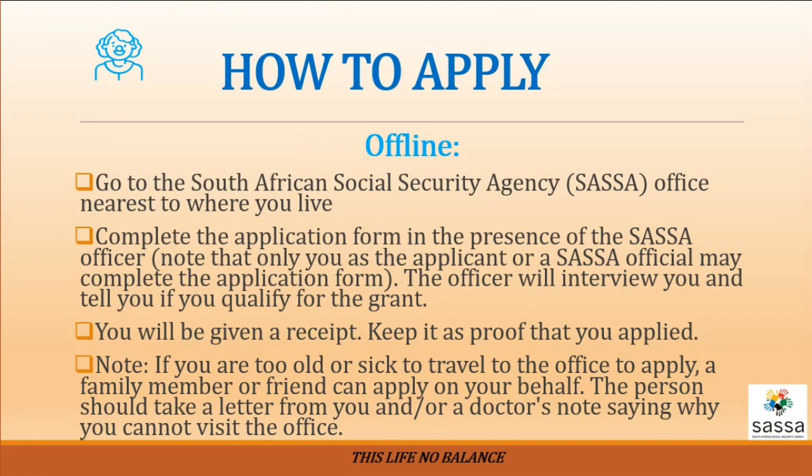Then how do you apply? There are 2 ways to apply for old age grants. The first one is offline. It's the traditional one that we have been doing over all these years. What you're going to do is go to the SASSA office nearest to where you live.